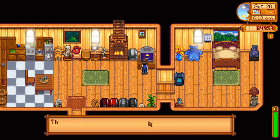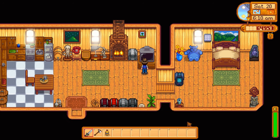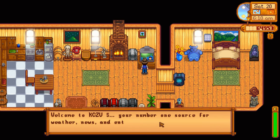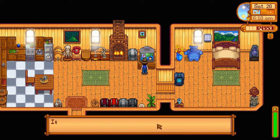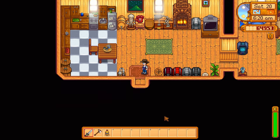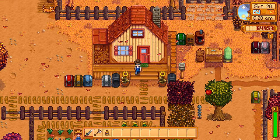So let's check our fortune. Good humor today, so we might try fishing. We do need to start trying to get a lobster though. So it's going to be clear tomorrow. That's good. Our honey should be ready as well, hopefully.